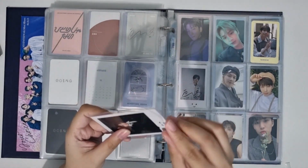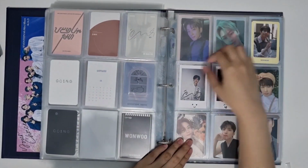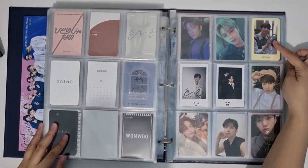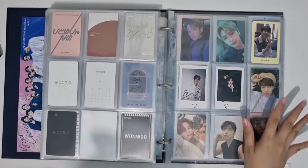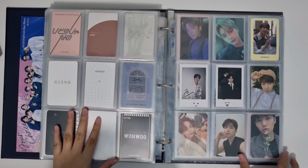So that is that. There's no design at the back though, it's like a plain Polaroid style, but it's not really an actual Polaroid, it's just a printed Polaroid style photo card. But I do have that for now. And then I just have these spare Wonwoo photo cards that you have seen already in the past. And then at the bottom are cards that I pulled, also during the Attacca era.